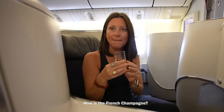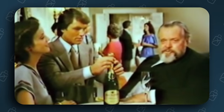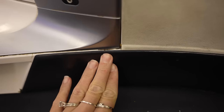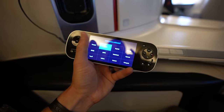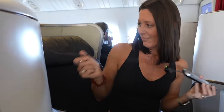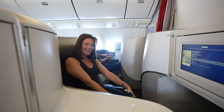How is the French champagne? The French champagne. Okay, now that we're up in the air, I'll show you around our seat. It's kind of confusing. We're definitely on an older plane, and majority of the seat feels pretty old, but they've updated a handful of things. For example, the remote. This looks very new. It's shiny, it's touchscreen, and then the cord might not be new. The seat itself is new. It feels very nice. It's squishy.